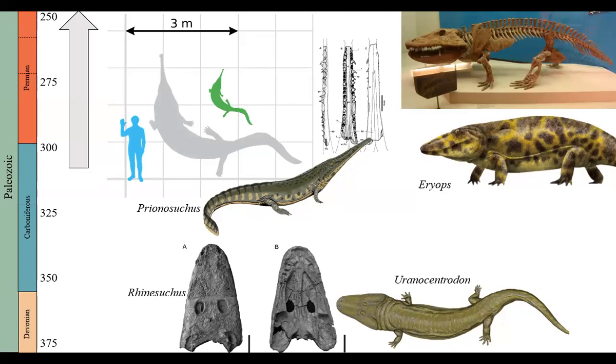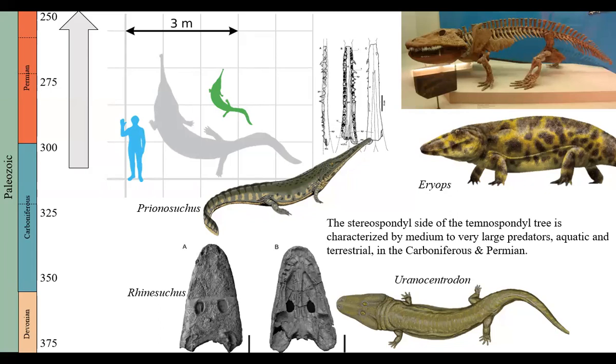So the stereospondyl side of the tree, here's what I would say about them. Almost all pretty large animals, medium to very large predators. Some of them are aquatic, some of them are terrestrial. So there's no marine stereospondyls at this time, right? It's all, as you guys might imagine, if you know anything about modern amphibian biology, these animals are not really tolerant, we don't think, of very much salinity. So freshwater predators in the Carboniferous and in the Permian.